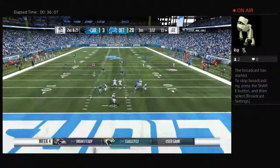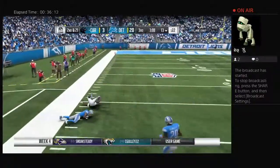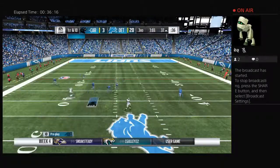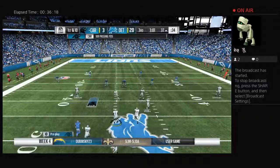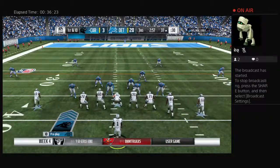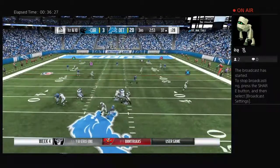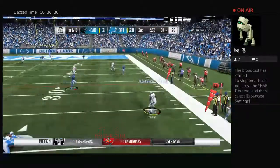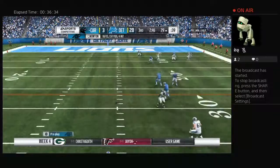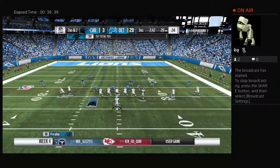Out of the gun, Newton taking a shot for Samuel. He's got a man, complete. And all the way down to the 37. A big play there for Carolina. And even 50 yards. Now Newton on first down. Eluding the pressure right. Thomas has got it, complete. And he'll work it inside the 30 to the 29-yard line. A good pickup there. 8 yards on the first down completion.